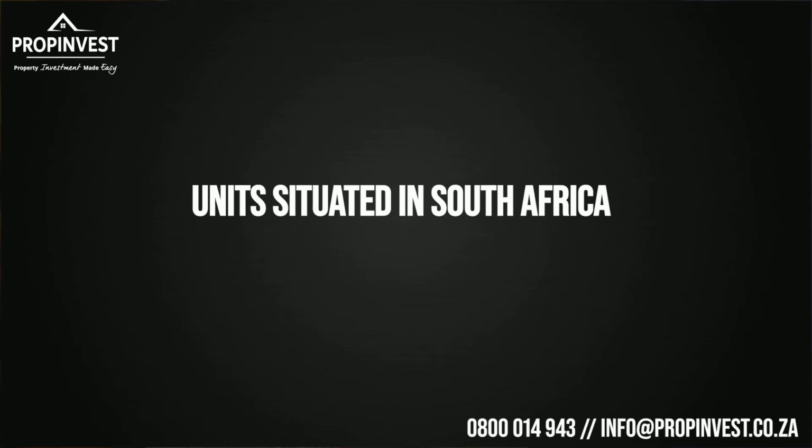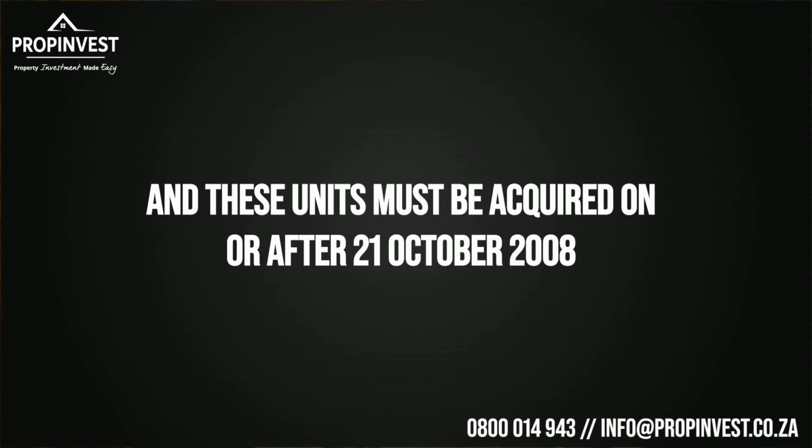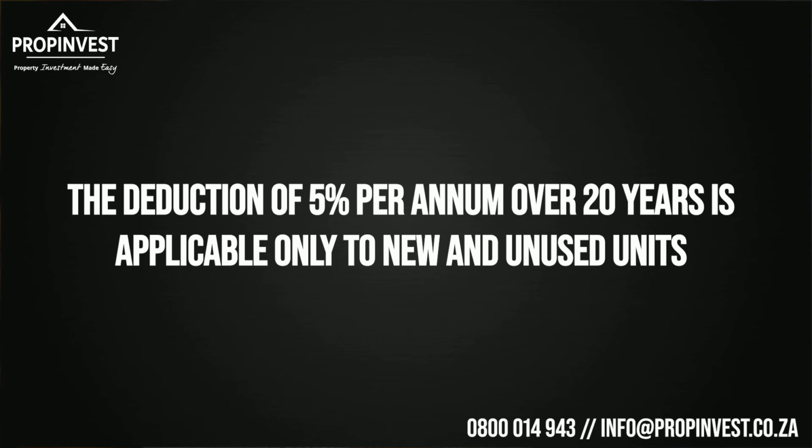The main requirements to qualify for this allowance are that the taxpayer must own at least 5 residential units situated in South Africa, which must be used by the taxpayer solely for the purposes of their trade, and these units must be acquired on or after 21 October 2008. The deduction of 5% per annum over 20 years is applicable only to new and unused units.